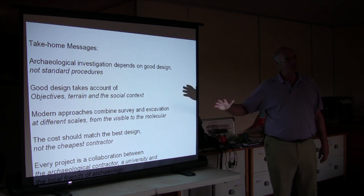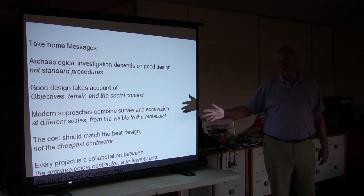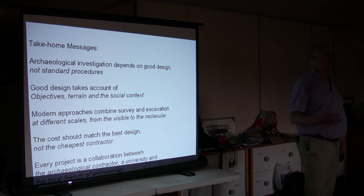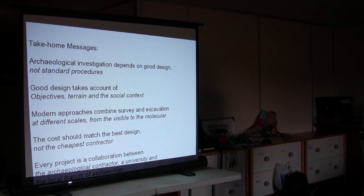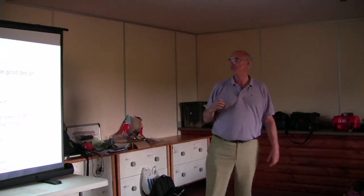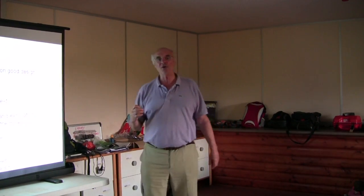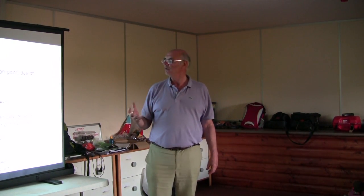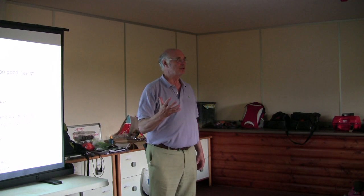The cost, for me, should not be the cheapest. It should match the best design. Now this is like moving a mountain, because unfortunately the whole of British archaeology works on competitive tender. The whole of the commercial sector works on competitive tender. But it shouldn't do. We're not that sort of a subject. We're not like procuring gravel. We are investigating the past.